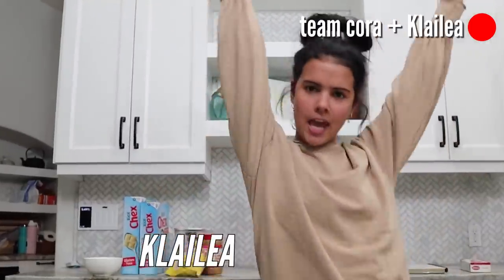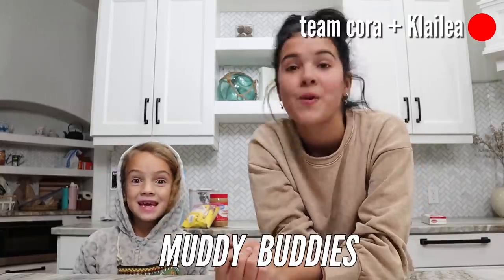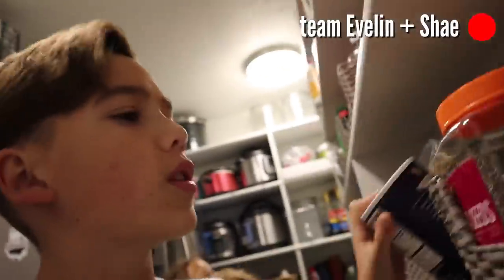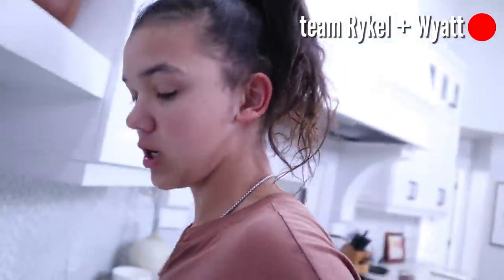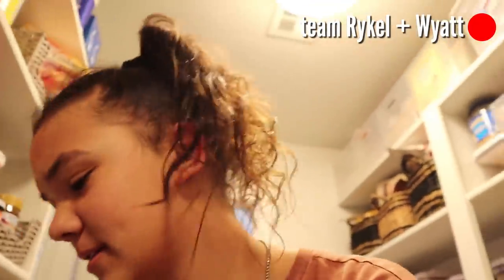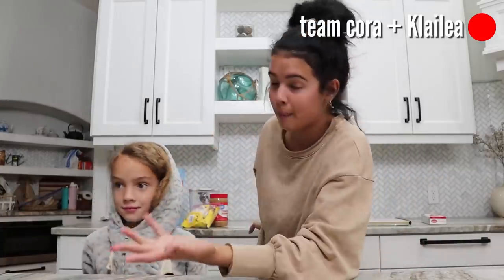Welcome back, everyone, to the Klailea and Cora cooking show. Today we're making Muddy Buddies, a very traditional tradition of traditions. One of the things we need is liquid smoke. Hickory dickory, liquidy smoky. Flour, sugar. We make this every single year for Christmas. It's the one time of the year when we actually get around to doing it, but we like it all year round. We are going to be getting our supplies, preparing them and making them for you. I hope you enjoy this.